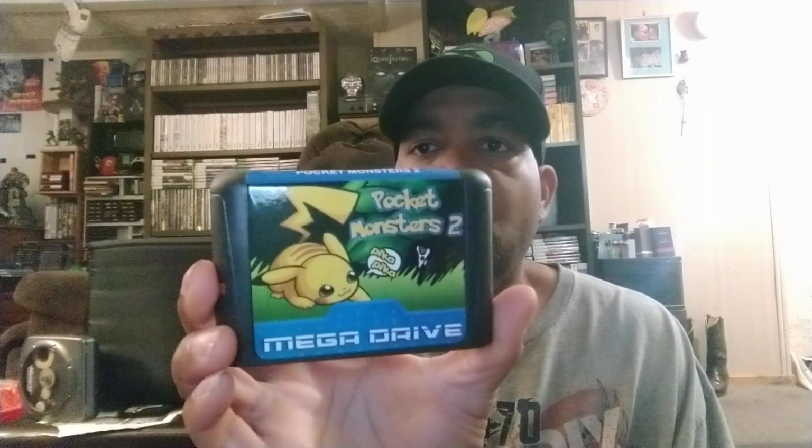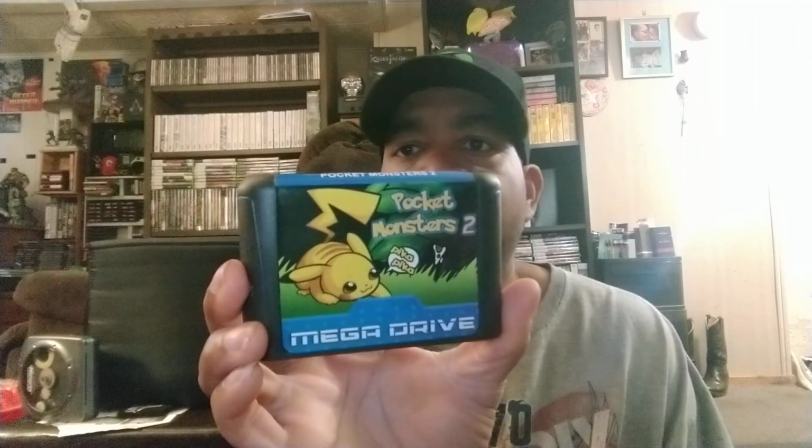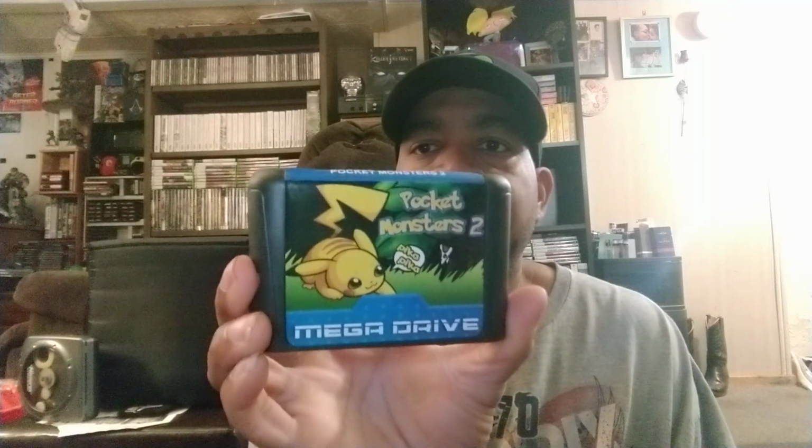Wow, there's a lot. Another one my friend also gave me, it's called Pocket Monsters 2. It's a homebrew, and it looks like Pikachu, but it doesn't say Pikachu on it. It's a pretty cool side-scrolling adventure game for the Mega Drive. Awesome game. I own a European version Genesis, a Mega Drive. I might do a video and show you that.